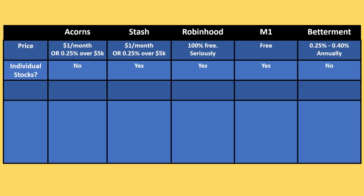Robinhood does offer a lot of stocks. This is probably the one that's going to be your best bet if you're looking for individual stocks. What I should have mentioned with Stash is that they only give you a certain option of stocks that you can buy. So they're only going to give you maybe a couple dozen different stocks that you can buy through Stash. But with Robinhood, you can quite literally buy thousands of different stocks and ETFs and bond ETFs and all kinds of different options with Robinhood.